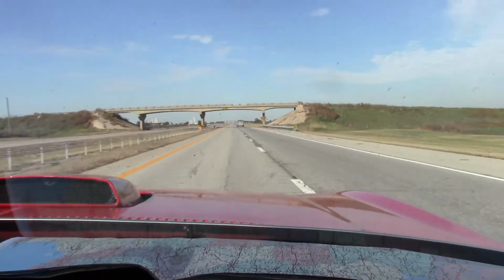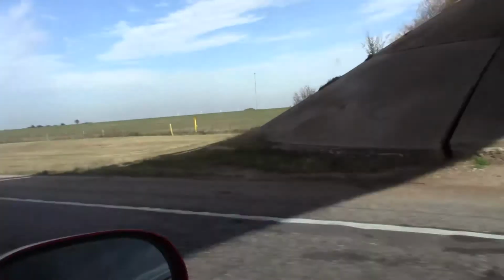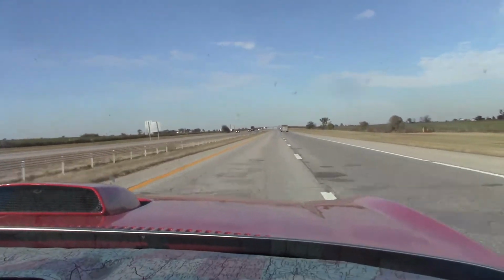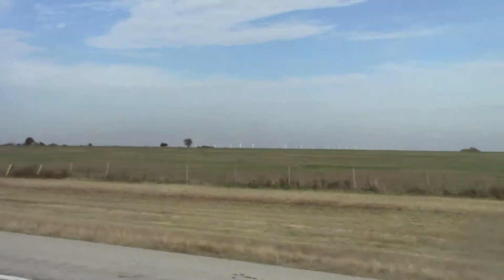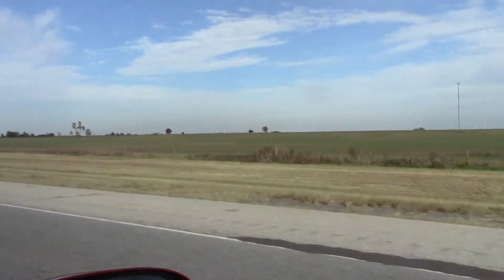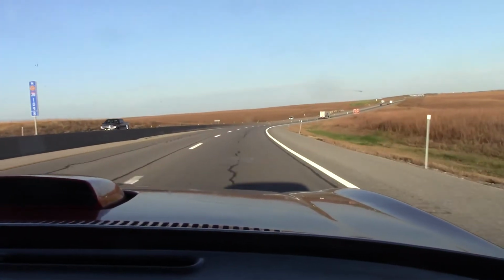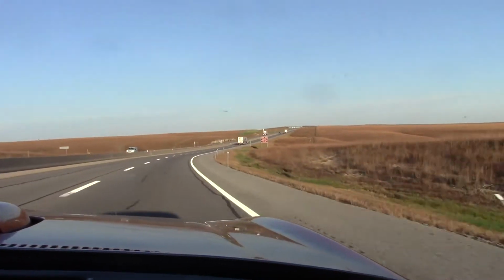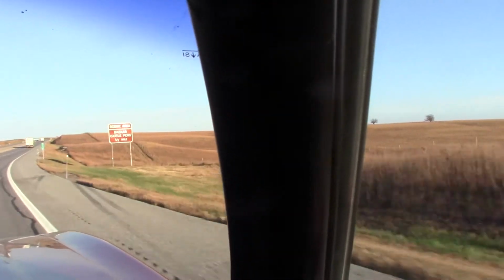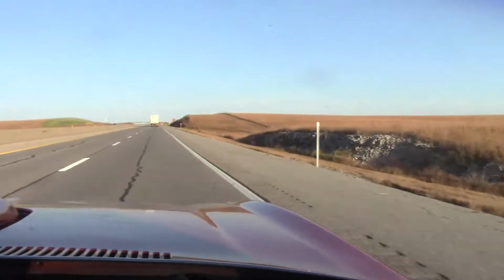Coming up on the border of Kansas here, I think. This is some pretty nice countryside. Got a bunch of wind generators over there. They actually have grass. You look either way on either side, and there's no houses, no farms, nothing. It's over there are all the people. This is the Kansas Turnpike we're going through.